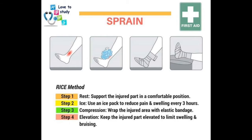First aid skills for sprain. RICE method. Rest. Support the injured part in a comfortable position. Step 2. Ice. Use an ice pack to reduce pain and swelling every 3 hours. Step 3. Compression. Wrap the injured area with elastic bandage. Step 4. Elevation. Keep the injured part elevated to limit swelling and bruising.